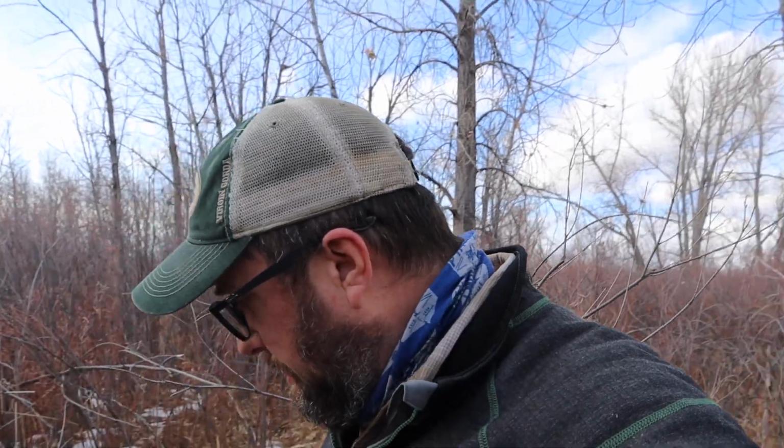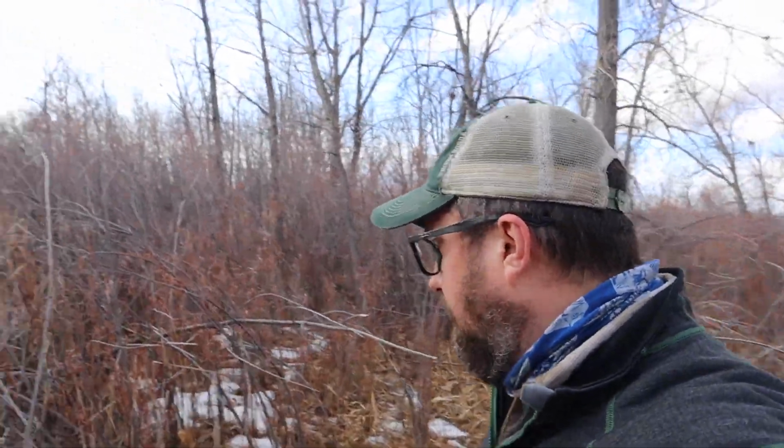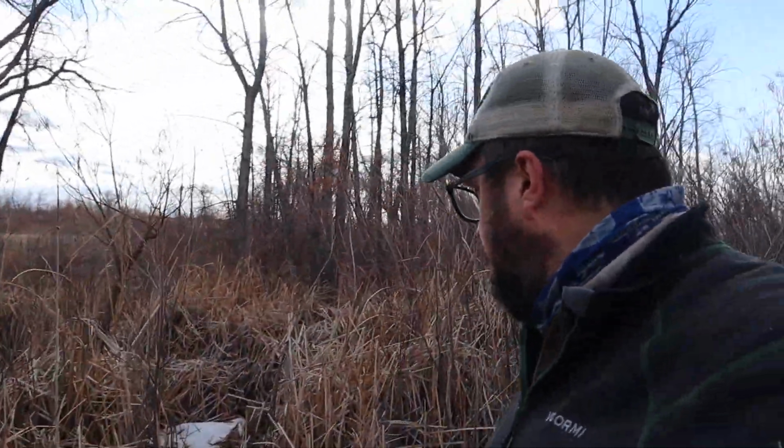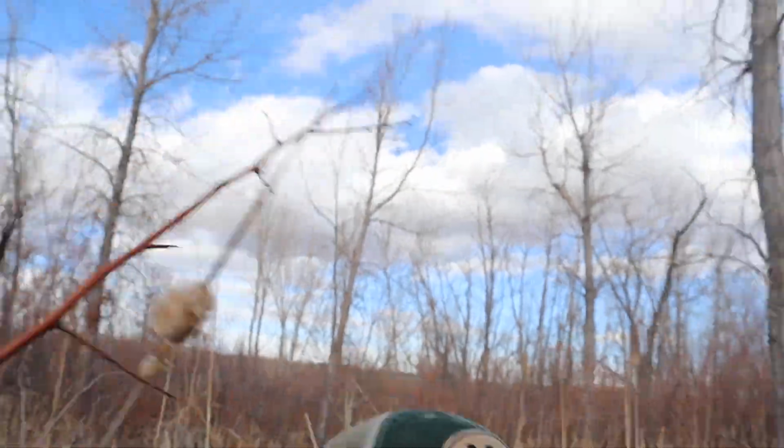So, Loki's eating snow. We do still have some snow in here, so let's check out this little path through the reeds here. Looks a little sketchy, but let's see where it goes. Come on, bud, this way. The other thing is there are often very creeky areas, so you have to be a little bit careful that you don't end up plowing through a big old creek.